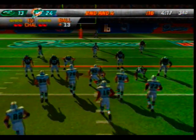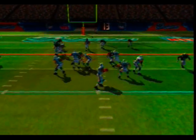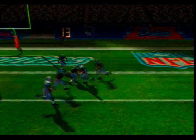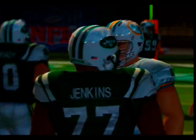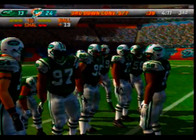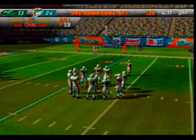Ball on the 13-yard line. Here we go. Hey, watch the ball. Throws it. This pass is incomplete. Hayes flexes, causing the incompletion. I'll tell you, there are plenty of guys in the league who take pride in making hits like that, especially when it causes an incompletion.